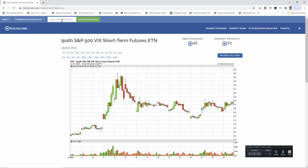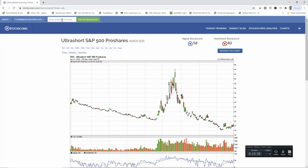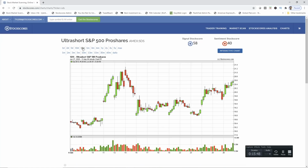Now, there are also some inverse ETFs. There's all kinds of them. If you want to know all of them, just do a Google search, inverse ETFs. But probably the most traded is SDS, which is the inverse leveraged on the S&P 500. So I just punch in the symbol SDS. It is the ultra short S&P 500 ProShares. What we're going to do is look at this on a 15-day time frame, and you can see that it's building rising bottoms, and we have resistance here. So if the market were to break down through 300, I would expect that this is going to break up through that level. So this should go up if the market is going down.